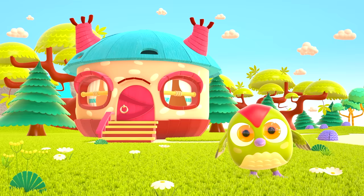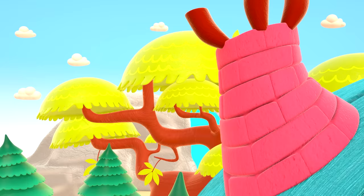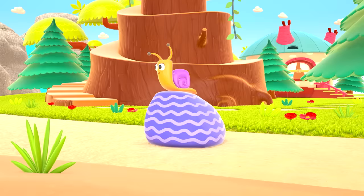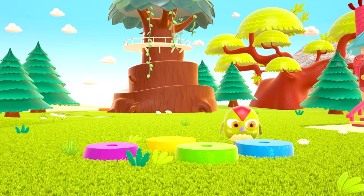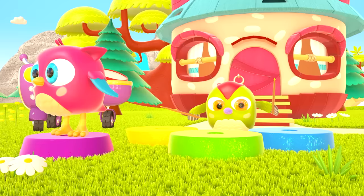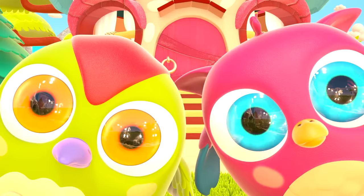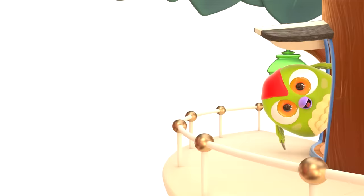Grandpa Pop loves to play and have fun. He dances and loves jumping high. He flaps little wings, hop, hop, hop. And look at how well he can hide. Peek-a-boo! Peek-a-boo! Hop, hop, the owl.